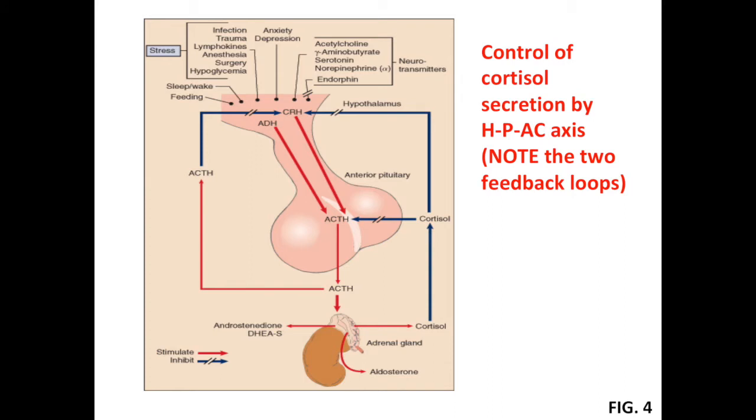So this is the control of secretion of cortisol. It's part of the hypothalamic-pituitary-adrenal axis, and the inputs for stimulation of the release are through the hypothalamus, and these include stress, but it also has a circadian rhythm, so it's important in the sleep-wake cycle. It's stimulated by feeding, anxiety and depression, and there are a bunch of neurotransmitters that will stimulate it, and it can also be inhibited by neurotransmission as well.